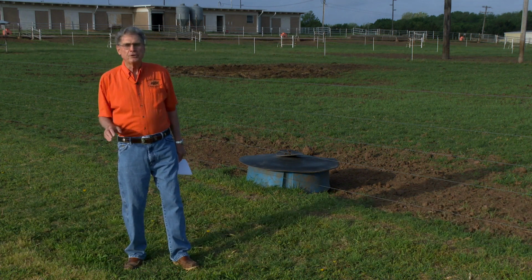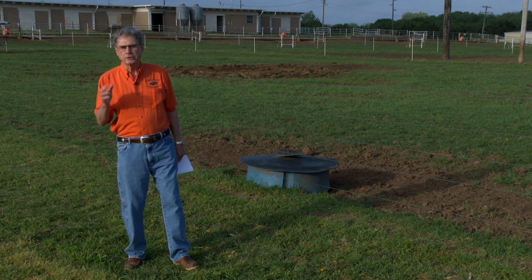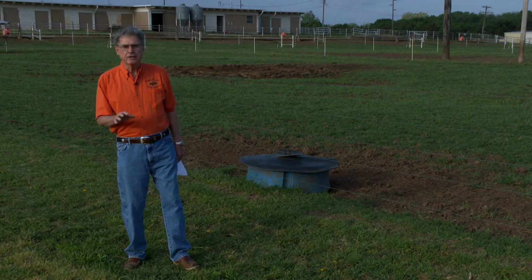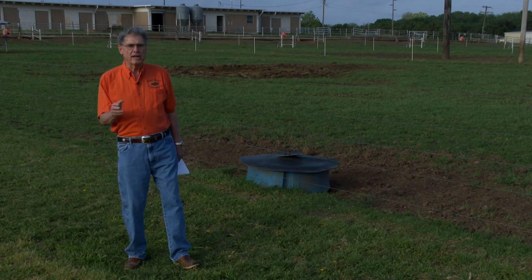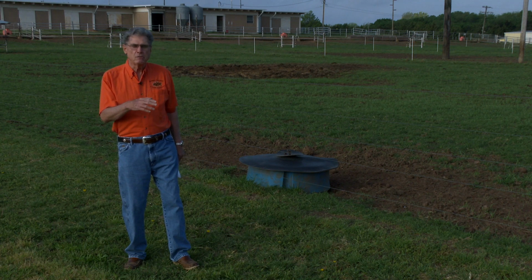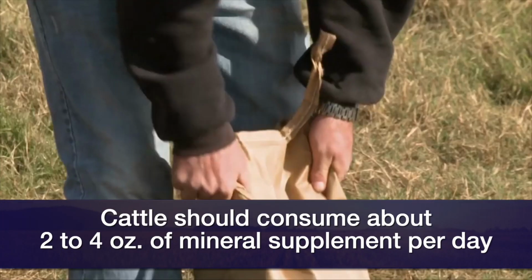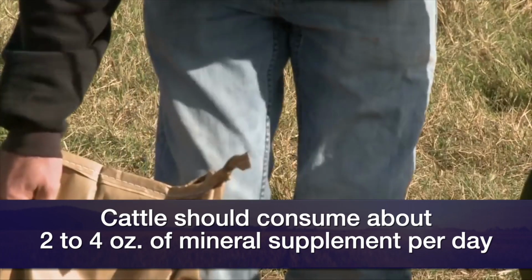As far as other minerals, just from a nutritional standpoint, making sure that the cattle get the kind of intake that you want is very, very important. Usually, most minerals, we like to have them consumed at the rate of somewhere around 2 to 3, maybe as high as 4 ounces per head per day. How do you know whether that's taking place?